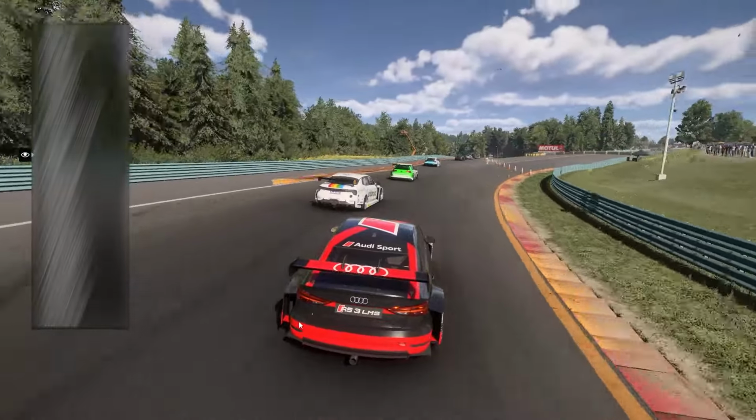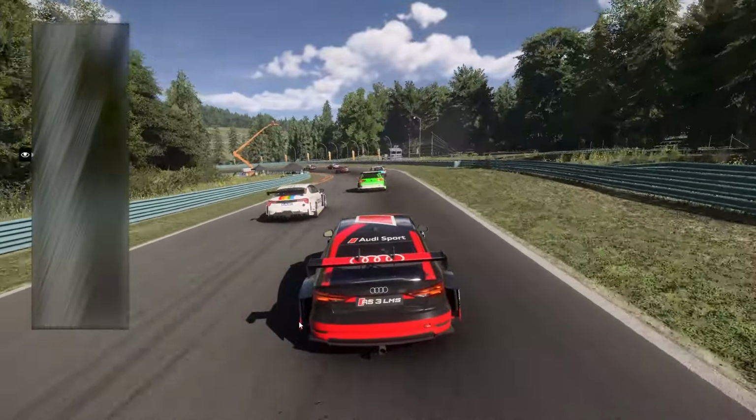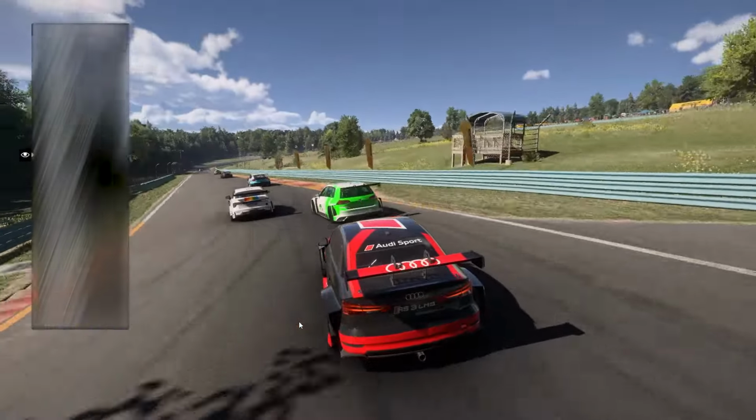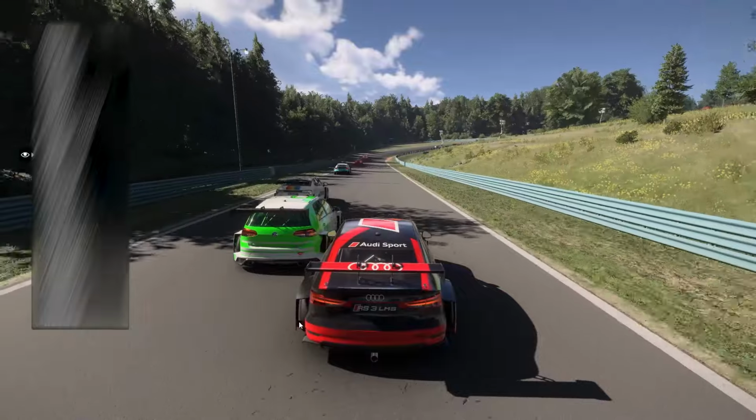Coming down here, as I did slip through, I start braking for this corner. The Link brakes very late and absolutely sends it into the side of me, using me as a cornering aid. So there's no two ways about that. That was a massively late dive bomb.